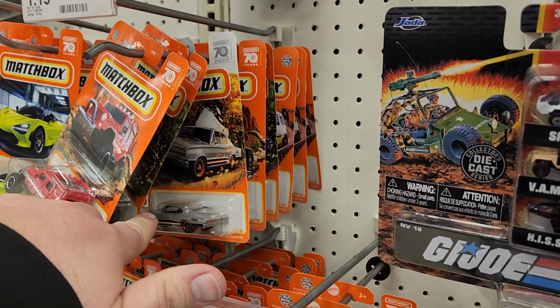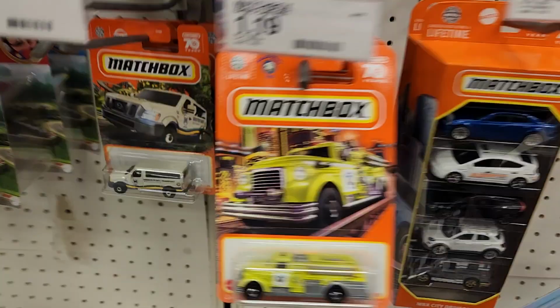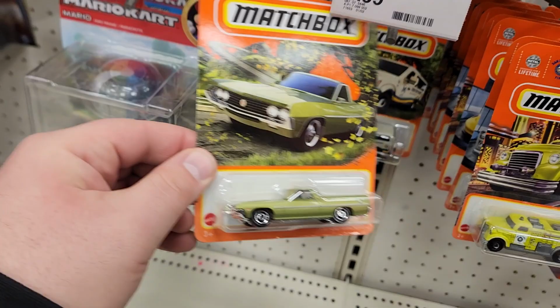There's a Charger. I'm going to grab the Charger. So we'll grab that guy. And then down here through the bottom, we're also going to grab this guy with the disc hub wheels. So I like that variation very much. Looks very good.